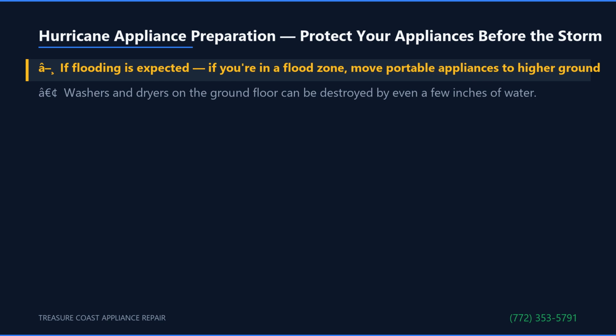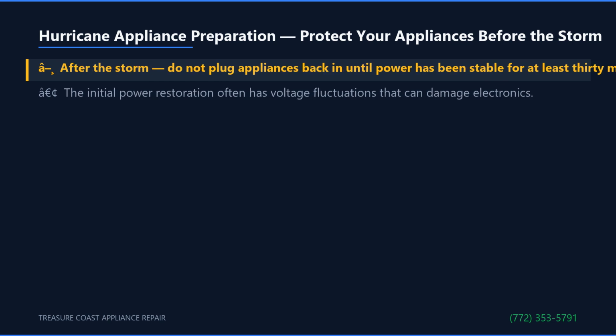After the storm, do not plug appliances back in until power has been stable for at least 30 minutes. The initial power restoration often has voltage fluctuations that can damage electronics.